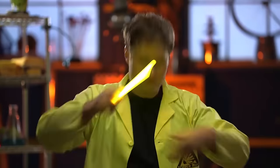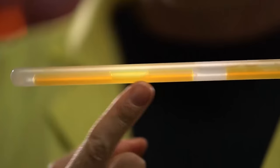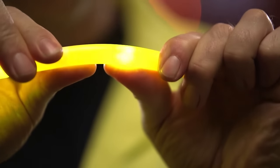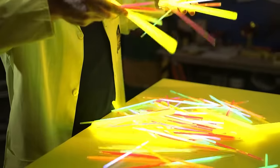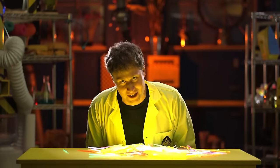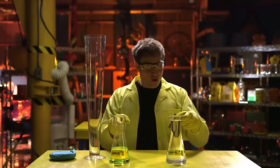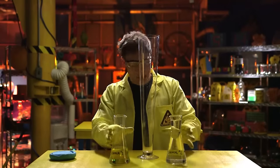This is a light stick. It creates light using a chemical reaction. There's a liquid chemical inside and also a glass container that holds another chemical. When you bend the light stick, you break open the container and the two chemicals mix, creating light. There you go, light sticks, chemical reaction. And yes, of course we're gonna max it out. This is a whole bunch of the two chemicals in a light stick. Let's max it out.